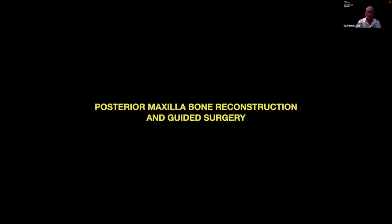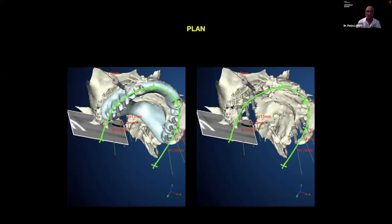But how do we treat our patient if we have hard and soft tissue limits? How to overcome them, if you have a bone or a gum hypoplasia? Well, I will show what I do with some examples. First of all, one example is posterior maxilla bone reconstruction and guided surgery. In big reconstructions, I use to reconstruct the bone with autologous bone, in the majority of cases with iliac crest bone.